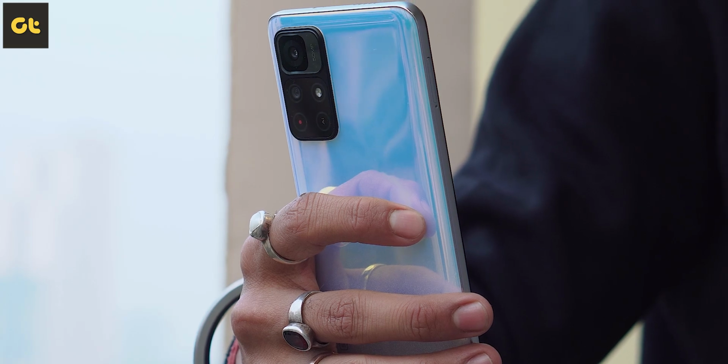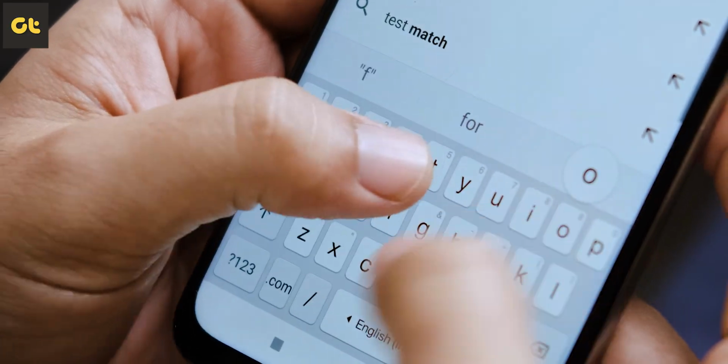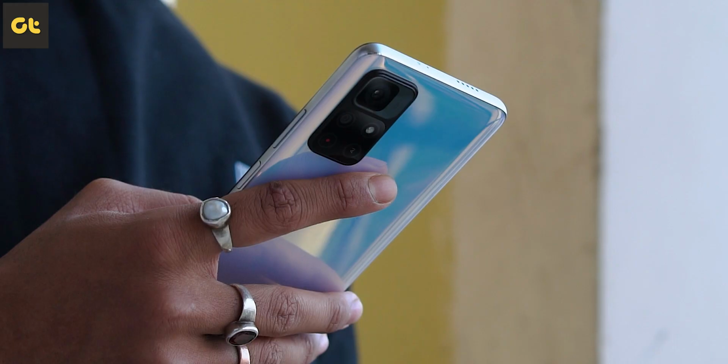Now, one thing that I wanted to specifically highlight is the haptic motor on this. The X-axis haptic motor on the Redmi Note 11T is something that you would definitely love. In fact, Xiaomi was one of the first brands to actually focus upon the haptics for a phone that comes in this price segment. So yeah, it's nice to see that the Redmi Note 11T carries on with that legacy. So whether it's receiving a notification or extensively typing on this, the haptic feedback is pretty damn good.